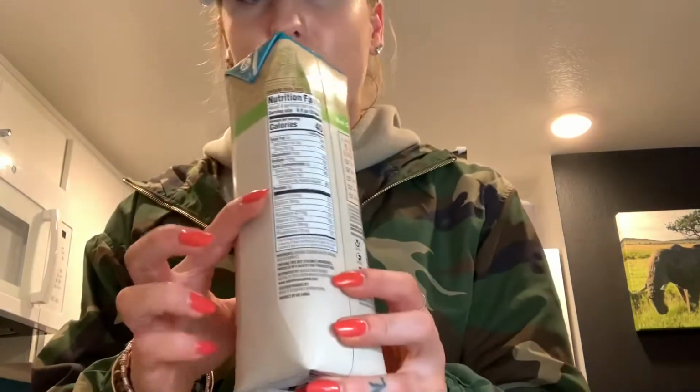This is the coconut water I get. Organic again, as much as possible, but not required for everything. Just be aware. Just make sure that there's no sugar added in your coconut water. A lot of sugar added. Cane sugar is considered added sugar. We don't eat it.